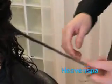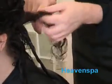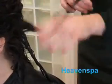Slight variations in the size will give a more natural end result, and that's what we want from the hair. So it's something really easy that you can do yourself. You don't need a mirror to see the back, you can do it on feel.